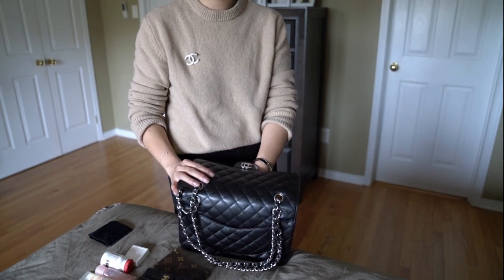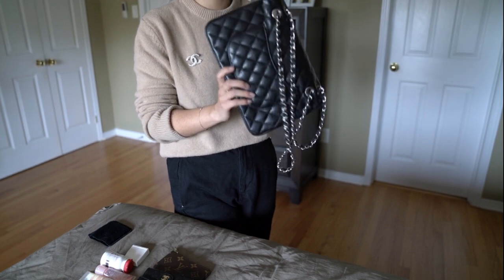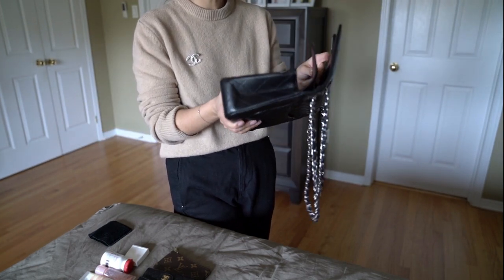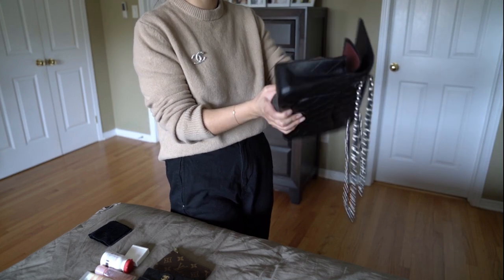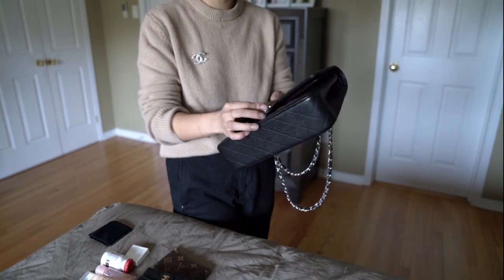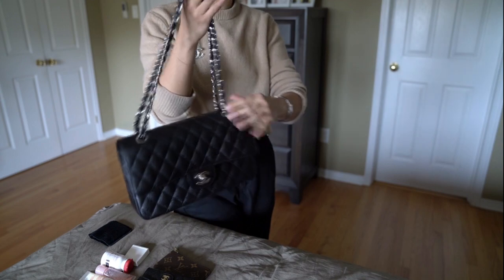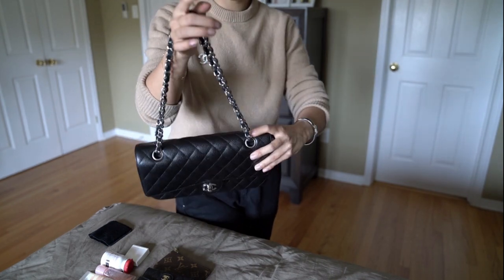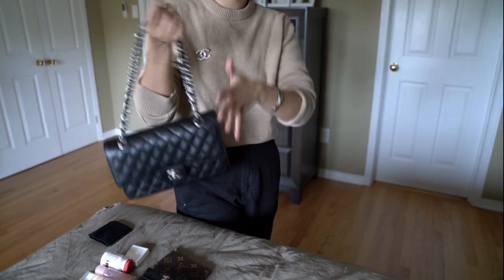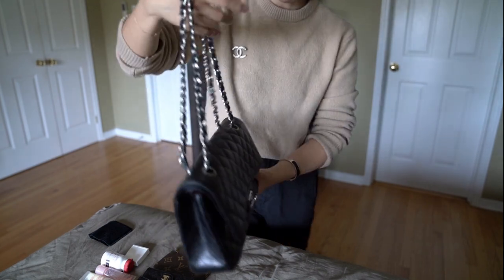I've actually never seen a vintage double flap, so I'd be curious to know in terms of design features how they've changed over time. But anyways, that's a few complaints that I have about this bag. Other than that though, I do think it's so brilliant, even from years ago, how they've designed it to be a double strap. So there are different ways that you can convert the strap to make it a double strap shoulder bag, a single strap shoulder bag, or a crossbody bag.